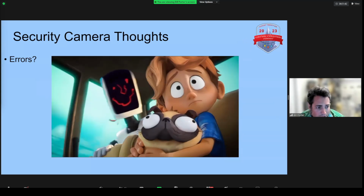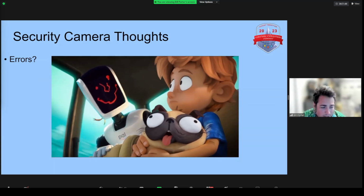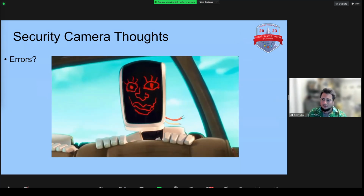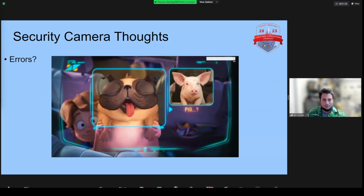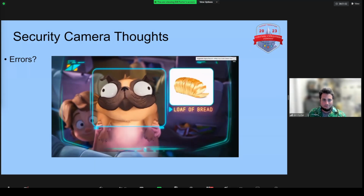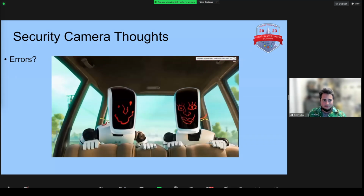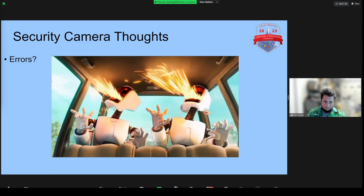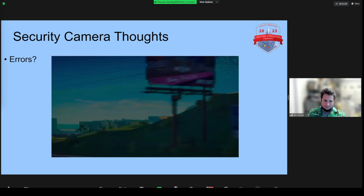He's scared. Why are you clutching that large feral hog like it's a child? That's not a feral hog. It's Monchi. What? Is that a dog or... Dog, pig, dog, pig, dog, pig, pig, dog, loaf of bread, system error. Come on, guys, it's a dog.